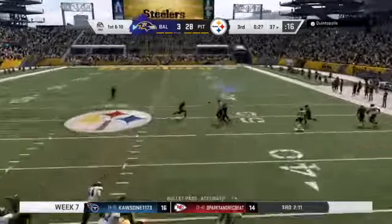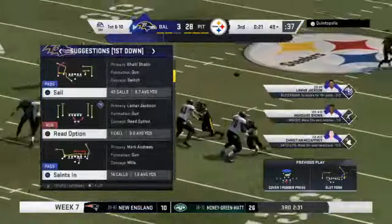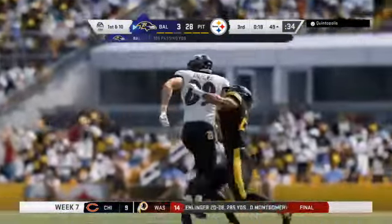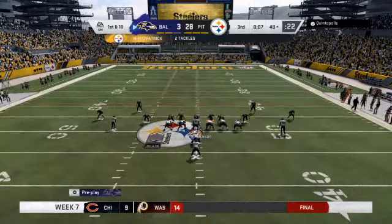They'll throw on first down with Jackson. That's caught by the former Sooner, Mark Andrews. And he'll be taken down, but not before he gets into enemy territory. They get 14 on that one. That's good for a Baltimore first down. Back-to-back good plays have them on the move on first down. Here we go.